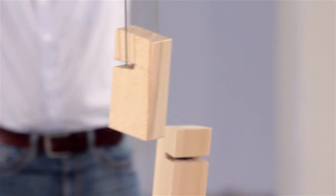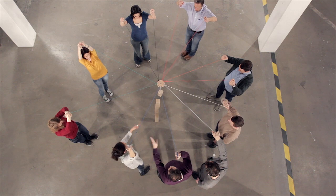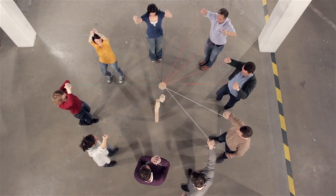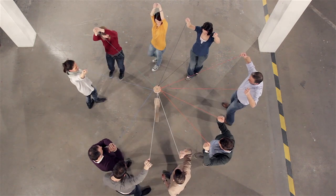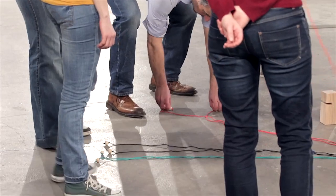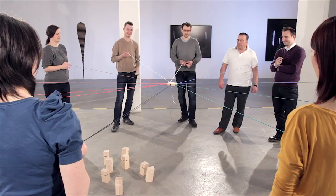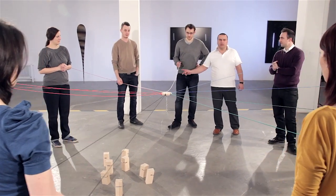Tower of Power is the ideal tool for teams who want to set their sights higher. It inspires your groups with a challenge where cooperation and excellent communication are the keys to success. The objective is to use the wooden blocks to build the highest and most stable tower possible.